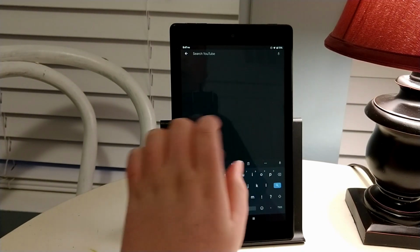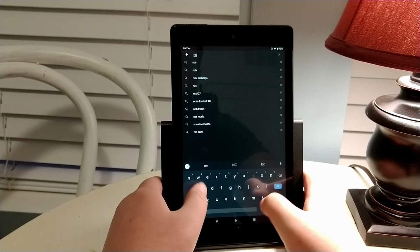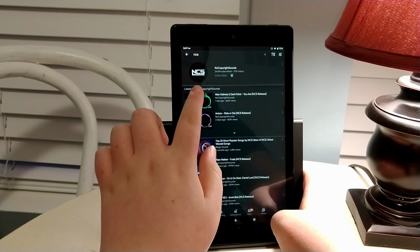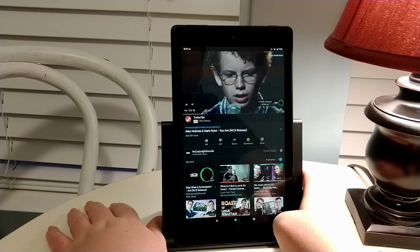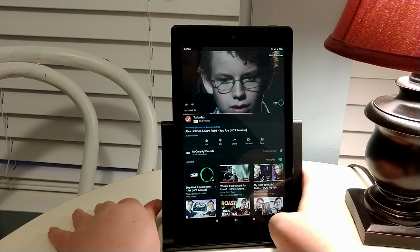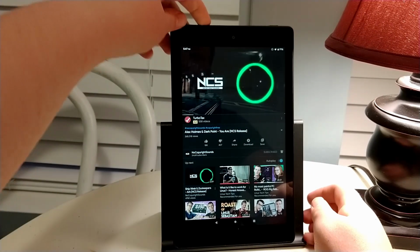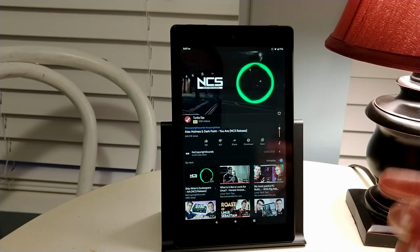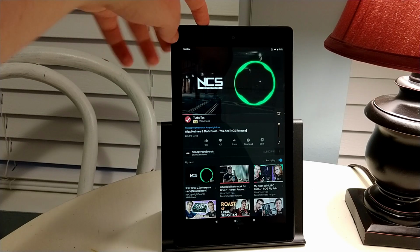Also, sound works just fine. So we'll load up a video from NCS. Let's load up Alex and Holmes. Okay, I don't care about TurboTax. But per se, sound works very good, and still gets very loud.